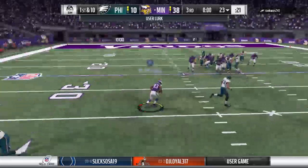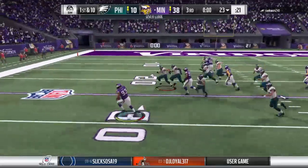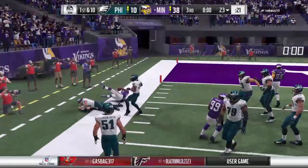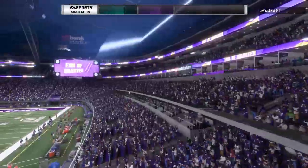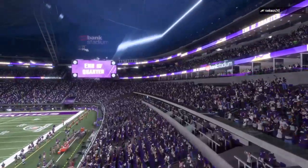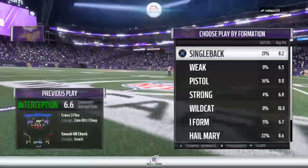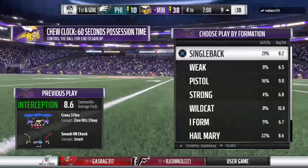And he fires one that's intercepted. Picked off at the 33. Back now at beautiful new U.S. Bank Stadium. A lot of happy faces in the crowd at this point as their guys have a big lead here to start quarter number 4.